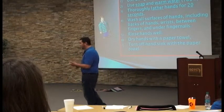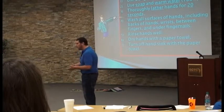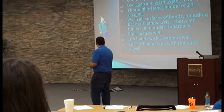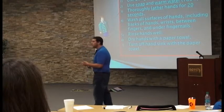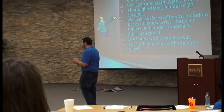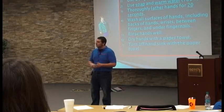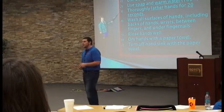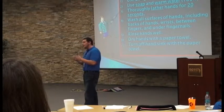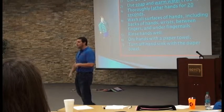First thing, use a designated hand sink. A sink that's dedicated only to washing your hands. Don't be washing your hands in the mop sink, because you can contaminate them really quick. Use soap and warm water of at least 100 degrees Fahrenheit. Thoroughly lather your hands for 20 seconds. You say, well, 20 seconds sounds like a long time. Sing to yourself, Twinkle, Twinkle, Little Star. Happy Birthday. The ABC song. Anything about 20 seconds that you can sing to yourself. You can start singing to your coworkers, you can have a party there.